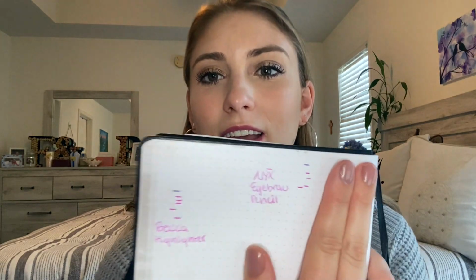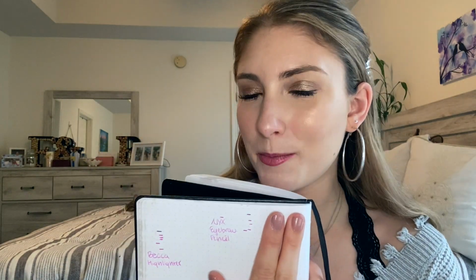My NYX Bright... I was so ready. Oh my goodness, that's so embarrassing for me. My NYX Micro Eyebrow Pencil. Oh yeah, I switched to a purple pen instead of a pink one because I lost the pink pen. So that's just where we are today.